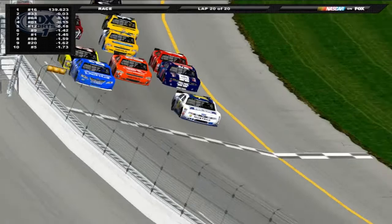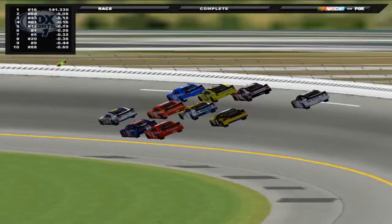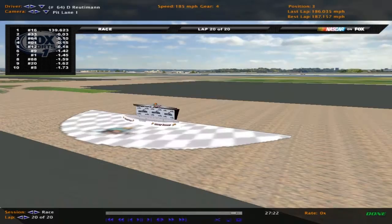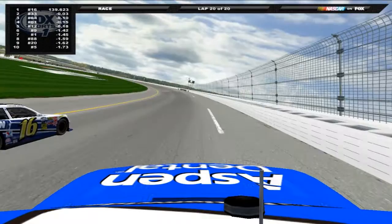Trevor Bayne wins. And I do not know why, but it looked like David Rudiman caught the wall. I'm not going to say he did it, but it looked like he had the run of all runs right here to win this thing. And it looked like he's in the wall here. We got an onboard on this car? He's getting run. Now he's in the fence. Man, that slowed him down a lot too.